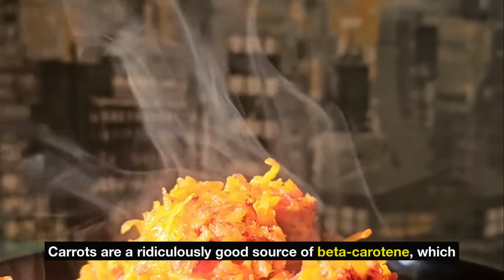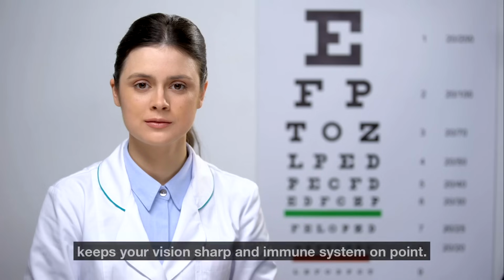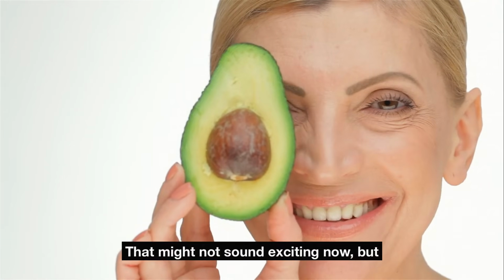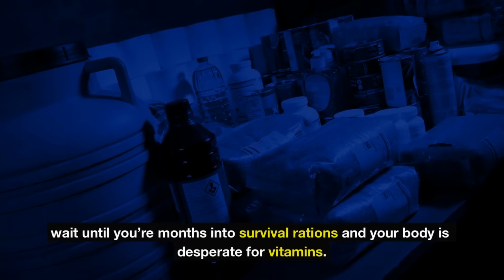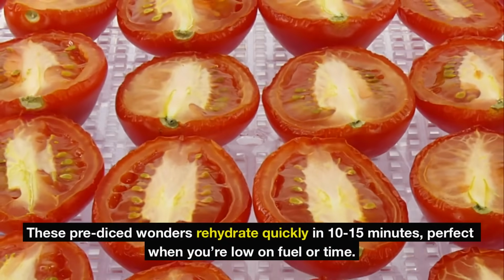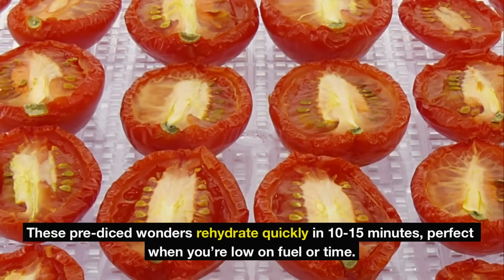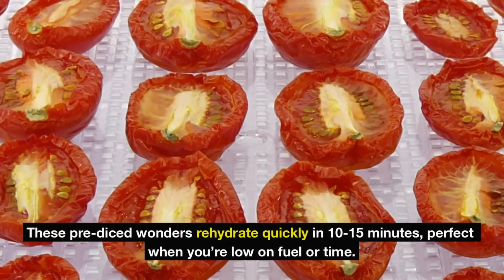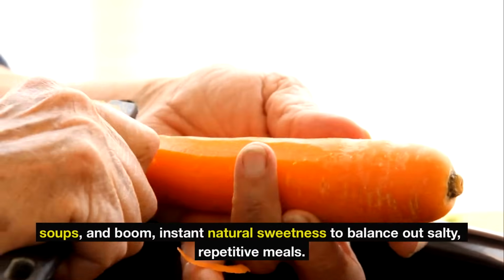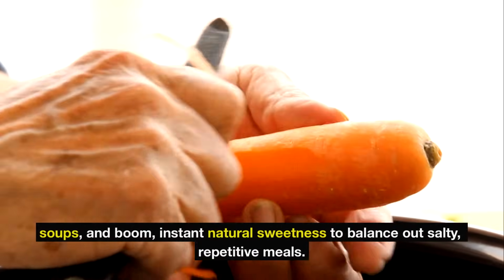Carrots are a ridiculously good source of beta-carotene, which keeps your vision sharp and immune system on point. That might not sound exciting now, but wait till you're months into survival rations and your body is desperate for vitamins. These pre-diced wonders rehydrate quickly in 10-15 minutes. Perfect when you're low on fuel or time. Toss them into stews, rice, or soups, and boom, instant natural sweetness to balance out salty, repetitive meals.